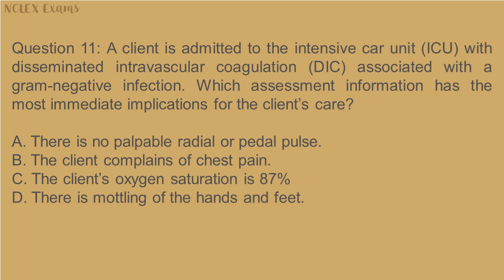A. There is no palpable radial or pedal pulse. B. The client complains of chest pain. C. The client's oxygen saturation is 87%. D. There is mottling of the hands and feet.